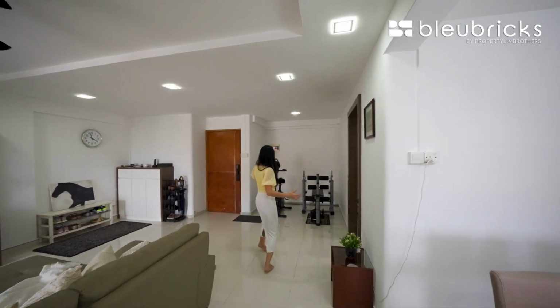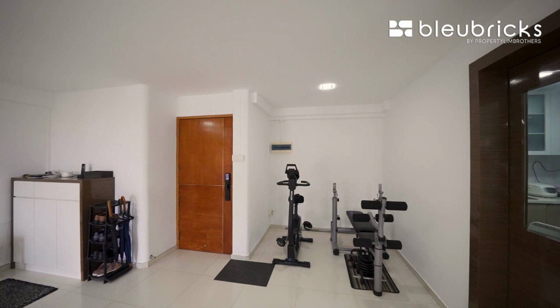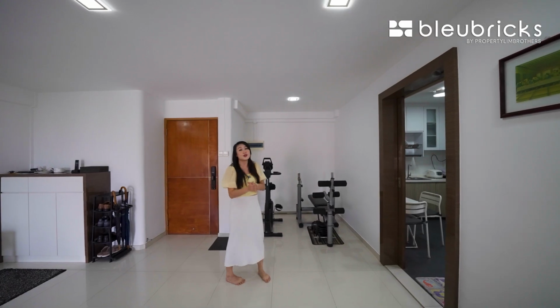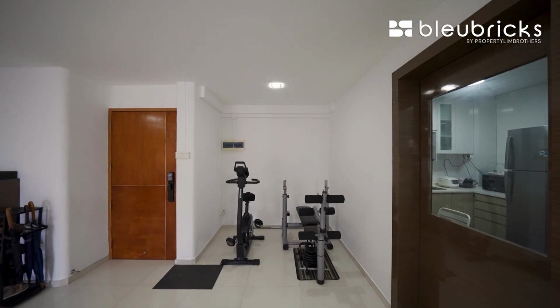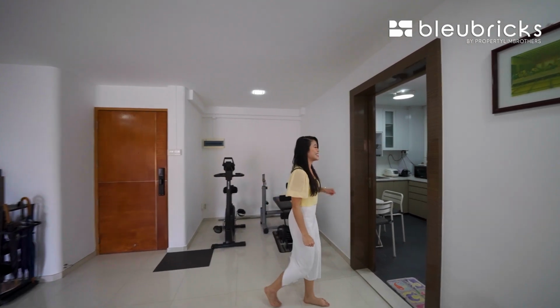So right over here currently, you can see we're setting it up as a little gym corner. Can you imagine the amount of space that you have to be able to fit in gym equipment inside your home itself? Let's say you do not really exercise, you don't need these equipment, what you could do is to shift the dining table right over here, which is also very well thought out because it's just right outside of your kitchen area. Now let's head on into the kitchen.